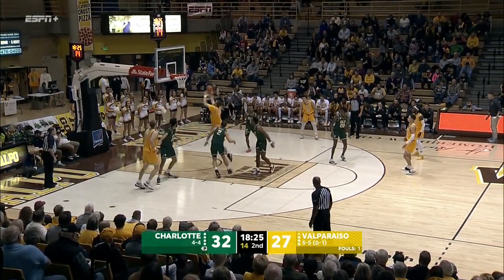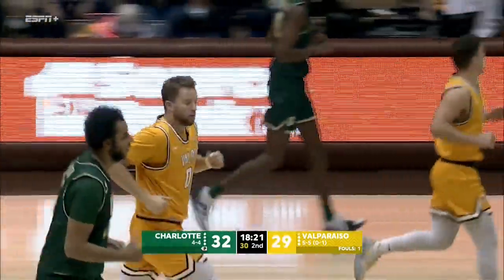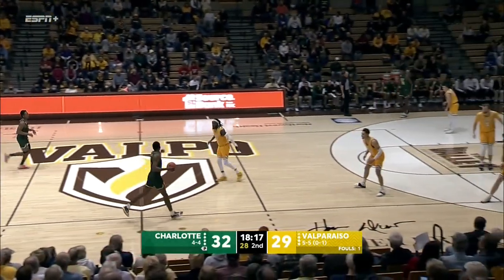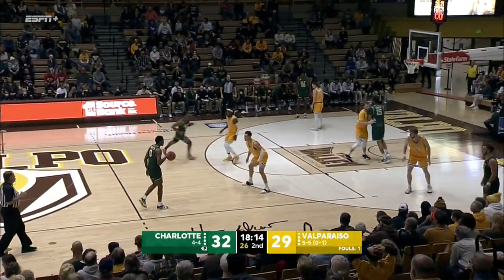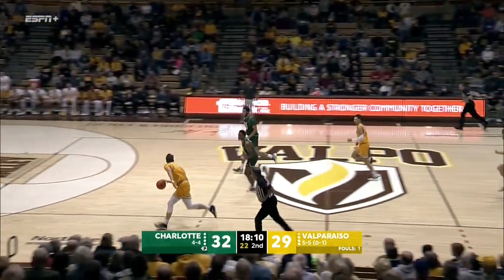Ricky to Kithier, great ball movement. Valpo needs more of that. That was absolutely textbook offense there. You saw the touch pass, big to big, before the double could get there. Great cut, great find. And then Kithier on the other end.